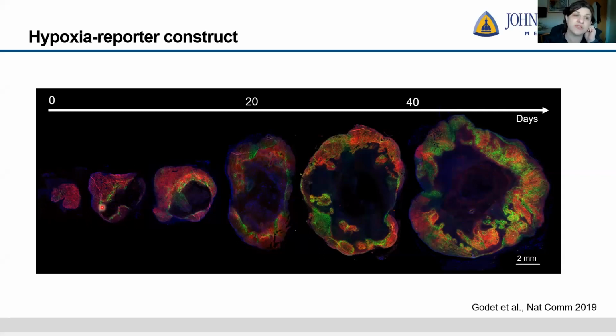And then as you look with time, you can see, first of all, just as I showed you at the beginning, that the hypoxic cells really line up against this necrotic core. All this black tissue here is basically dead tumor tissue. But then you can see with time that the tumor becomes very hypoxic. There are a lot of green cells, and the green cells can actually migrate into the regions that have higher oxygen concentrations. So we're showing here that our reporter construct that I showed you at the beginning is really working.